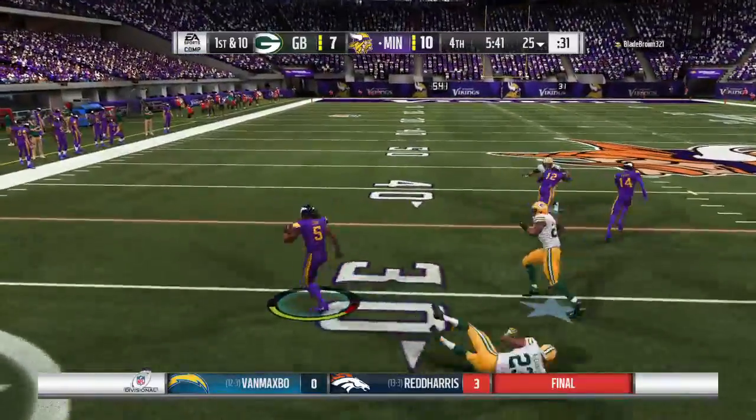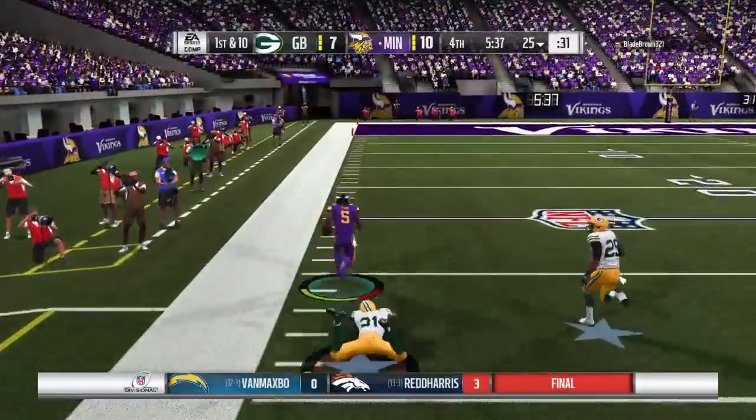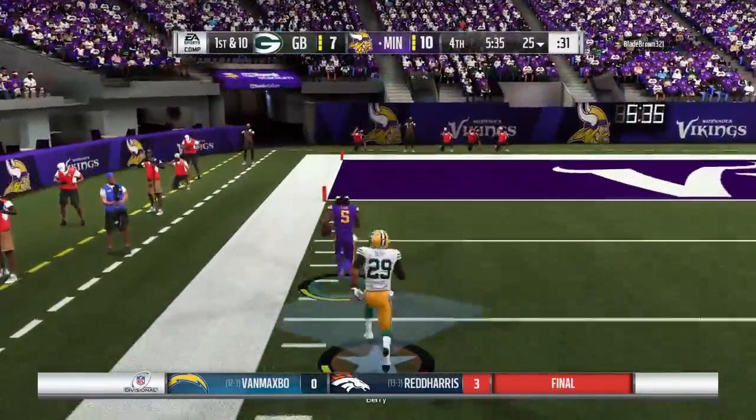What gives? Let's go old school here. All right, let's get back to the basics. Get back to running the football, high percentage throws. Find the guys that eat prep.